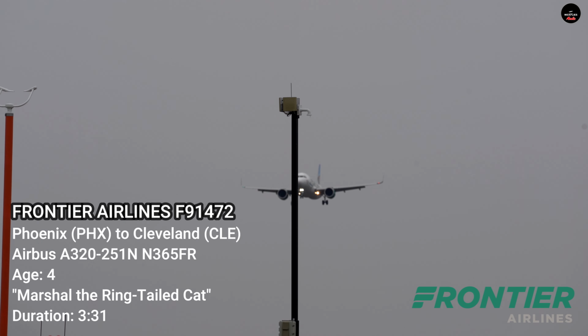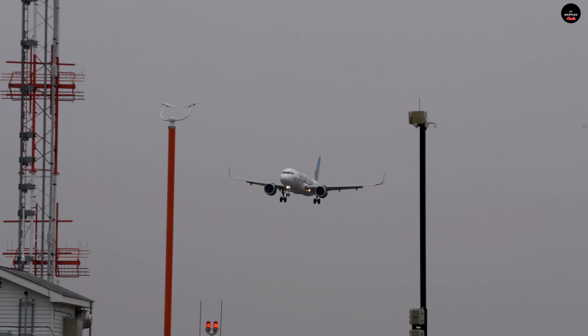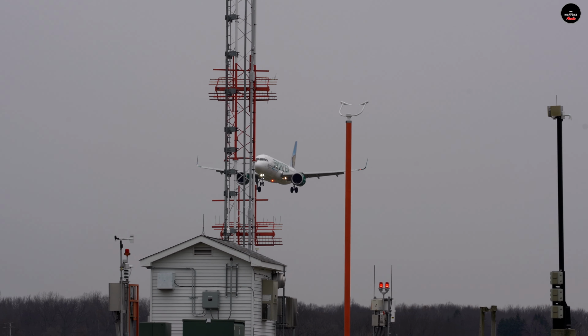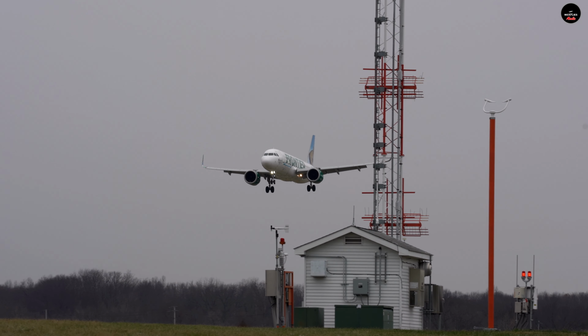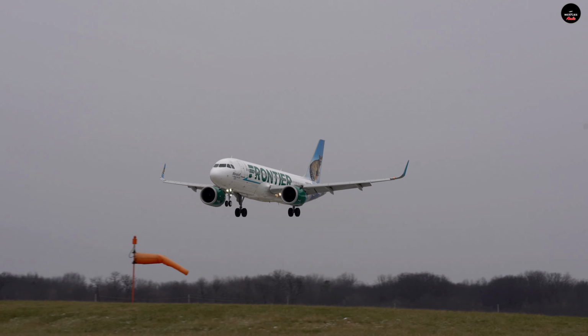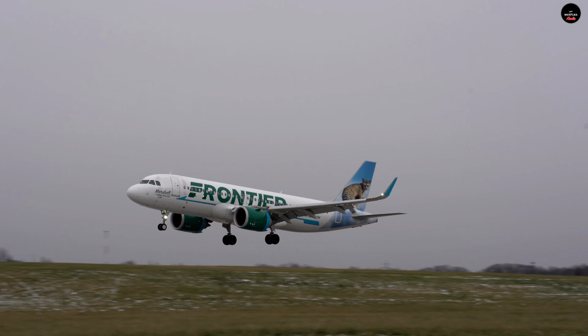Frontier 1472 inbound from Phoenix. Lots of competition on the Phoenix route with United. March 4th will return Cleveland to Phoenix as a nonstop, as well as Las Vegas. Also got Frontier, American, and Southwest on that route.